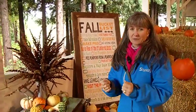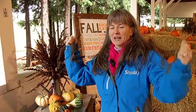Makes me think of when I was a kid. We used to rake the leaves out front. I was in Ontario. We had great big massive maple leaves and we used to rake them. The pile would be like 5 feet high. We would run and dive in, be completely buried.